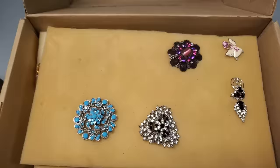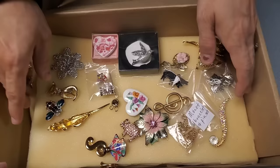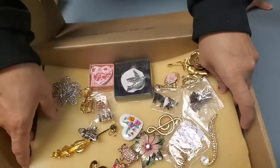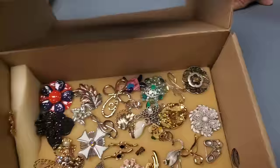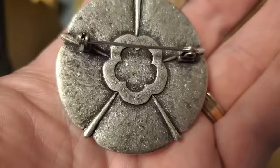Oh, we got brooches. We got a gazillion brooches. Ooh, look at that guy. We'll probably do some of these on the online auction and some of these on the live auction. Ooh, I like that one. Look at this. That looks like it could be sterling. Those are cool. One over here. I think there's one more layer. But we'll be putting these on the online auction.